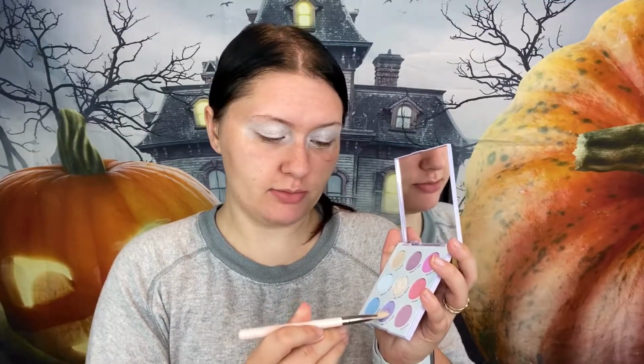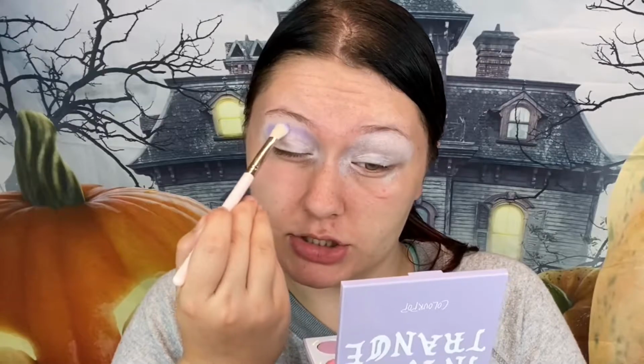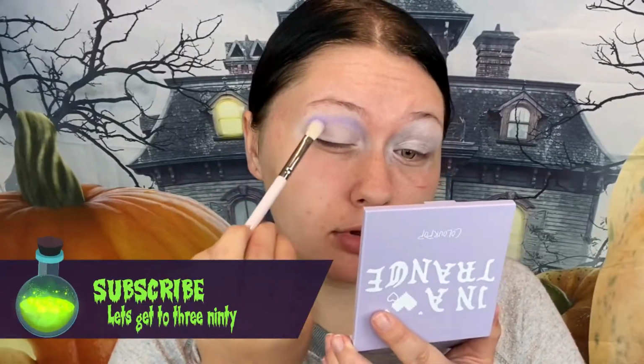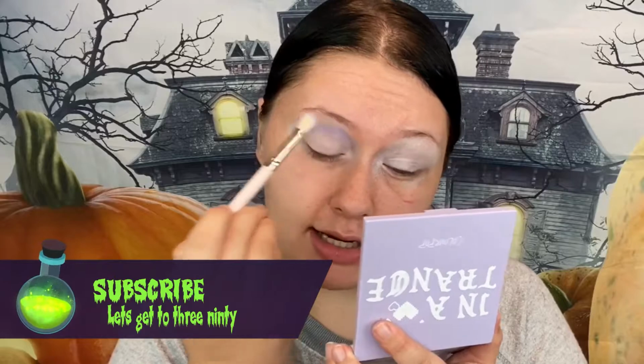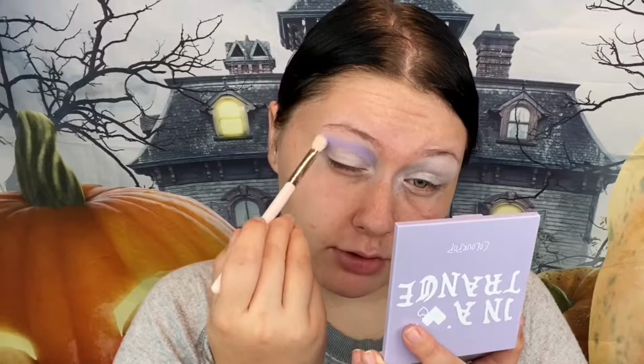Now I'm going into the In a Trance palette from ColourPop, and I'm going into the color Own Your Power first with a BH number 8 brush from the Fairy Light set. This is the kind of pastel purple shade, and we're going to put this in our crease. And I am tapping this on because a lot of people have said these shadows can be a little bit patchy, so I want to make sure that I have a good base of pigment down before I start really blending anything out. I'm just going to use little circular motions to blend this upwards.